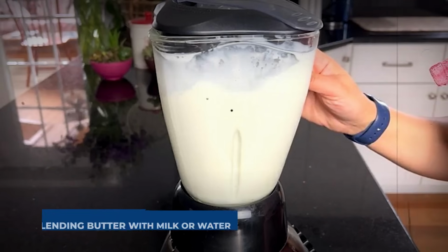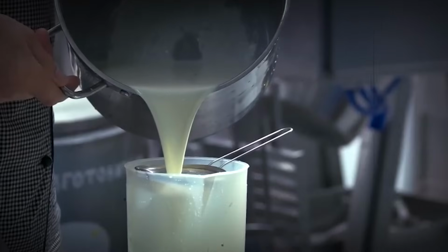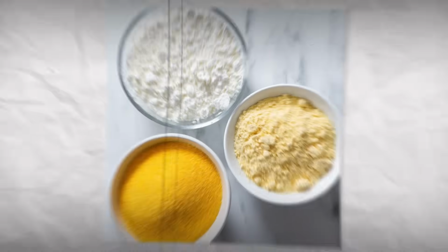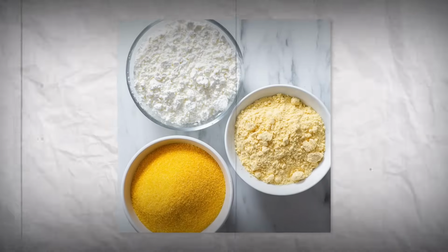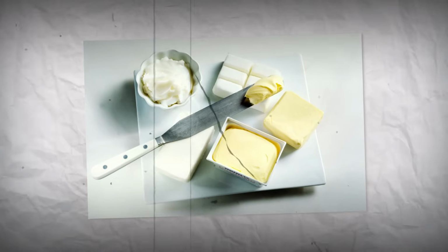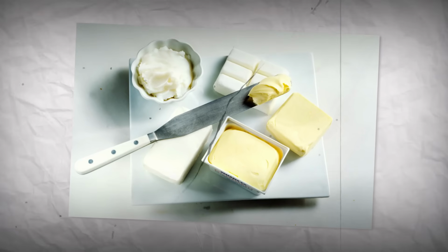One of the most common tricks was blending butter with milk or water to make it go further. By whipping softened butter with a small amount of liquid, families could create a spread that looked and felt like butter, but lasted much longer. Some even added a pinch of flour or cornstarch to help stabilize the mixture and maintain the texture. For those who couldn't afford butter at all, alternatives like lard or margarine became common.